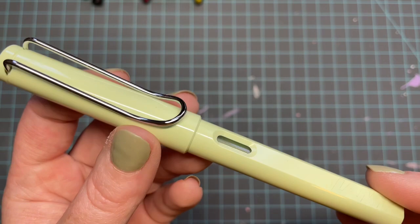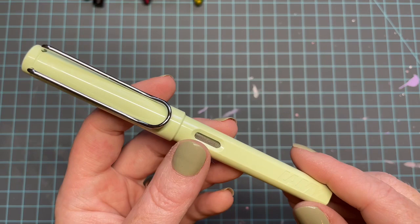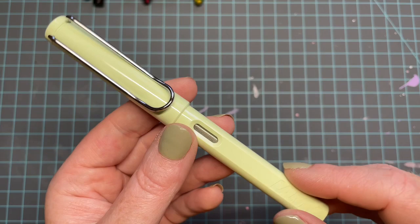I don't have many pastel pens. This is my only pastel pen. I don't know if you would consider my Decimo a pastel pen. This one, does that look pastel to you? No? Sort of like a navy blue, but a little lighter. A little lighter? Yeah. All right, so this was inked up and written dry.